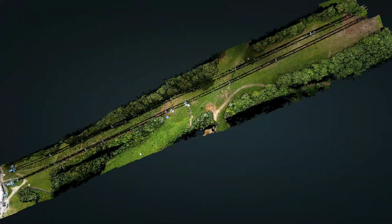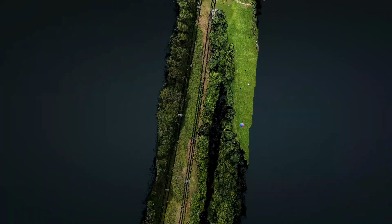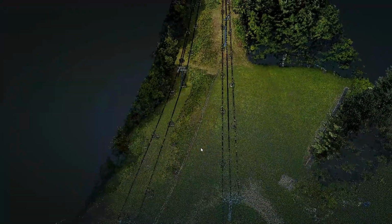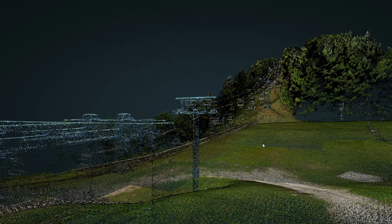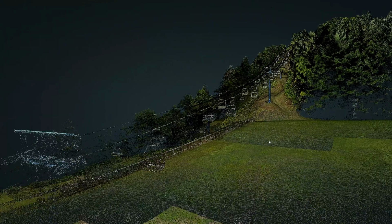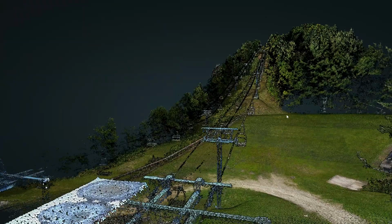Let's go take a peek at the other data set here. So these were flown on 2 separate days. This data set right here was the data set that I had 3 visual observers on. And here's the chairlifts right here. As I mentioned earlier, if you are a local to the area, you might recognize this little spot right here. Heck, you probably recognize everything that you're seeing in this video.